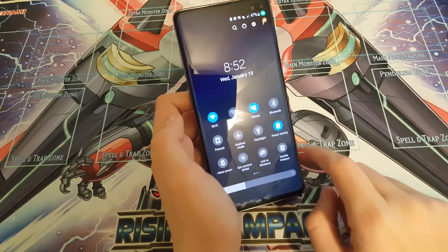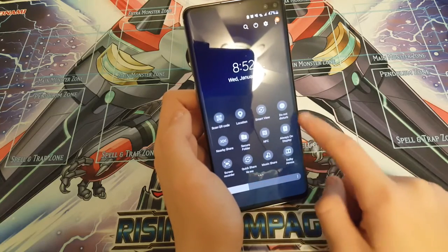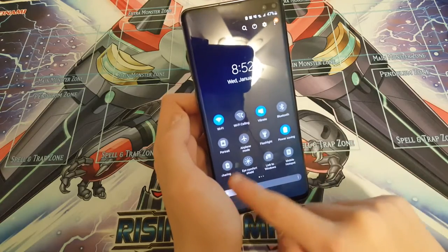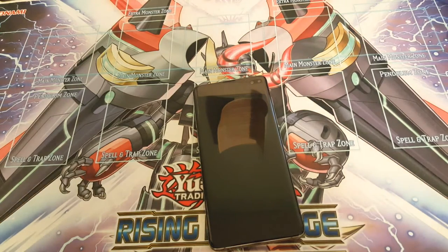What is it called? It is Wireless PowerShare, right here. Turn that on, you can charge anybody's phone, which is very useful. So that's called reverse wireless charging.